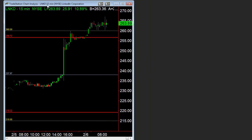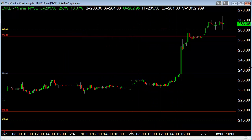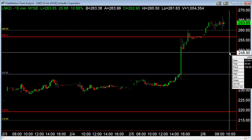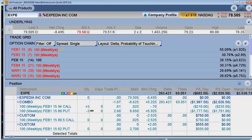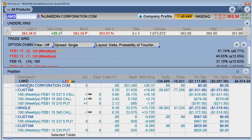So for LinkedIn, I haven't done anything else except buy back those puts. I would like to sell some put spreads here, but I'm looking for, kind of like what we saw on Amazon, to see if we can get some selling. That's very common. The market makers are like, oh, good earnings, let the suckers buy it at the open, and then we rip it down. Of course I don't know for sure if that's what's going to happen, but if it is, we want to have a strategy for it.